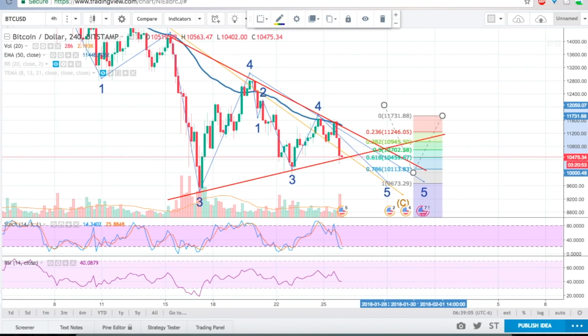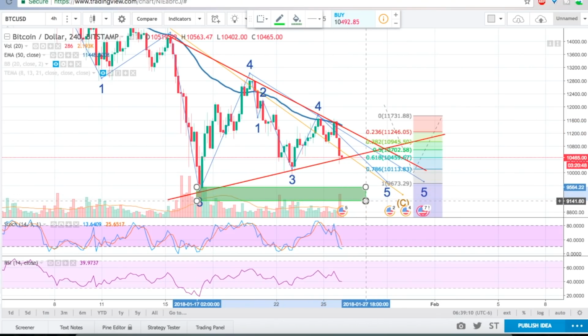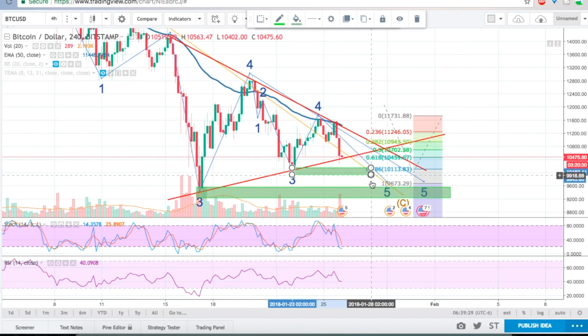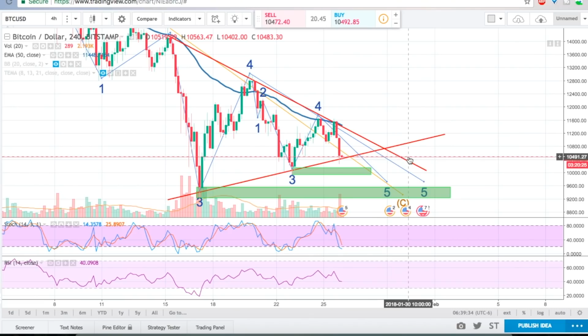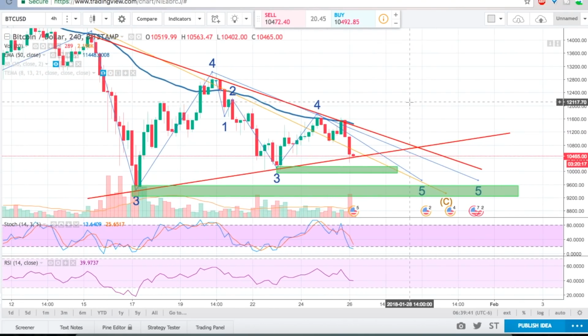Let me move this over to the side. So that would put that in the support region there, which lines up from the previous low and roughly the 9,000 to 9,500 range as a potential target for wave 5 if this were to break through the downside here on the symmetrical triangle. Also keep in mind there's probably going to be a small bounce if it breaks through this previous support level at roughly the 10,000 mark. So that's going to be some possible targets for Bitcoin if it were to trend towards the downside and complete this final wave 5 on the downside.